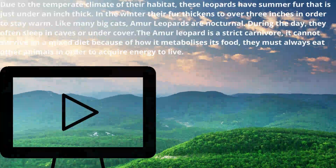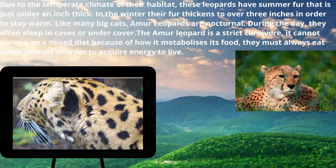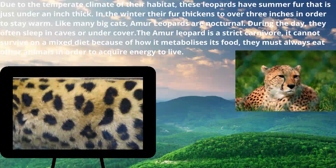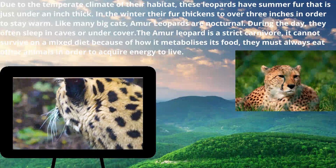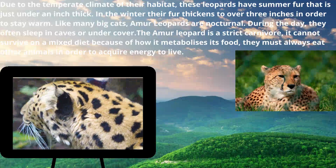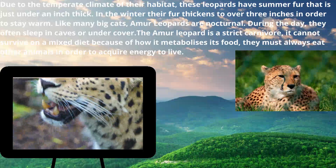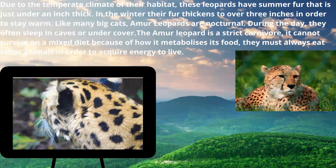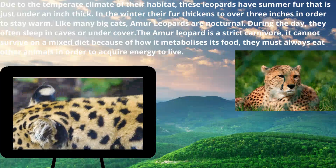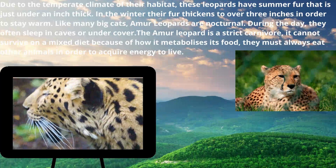Due to the temperate climate of their habitat, these leopards have summer fur that is just under an inch thick. In the winter, their fur thickens to over 3 inches in order to stay warm. Like many big cats, Amur leopards are nocturnal. During the day, they often sleep in caves or undercover.